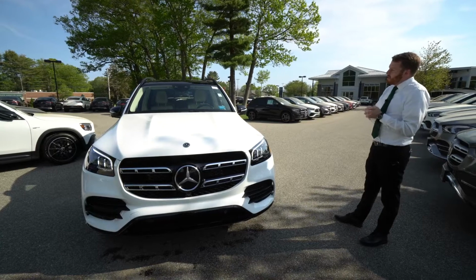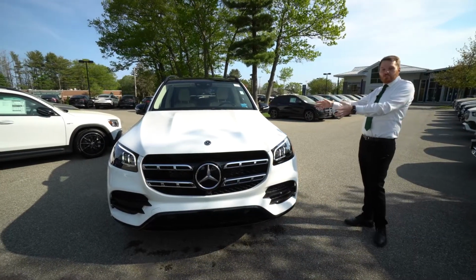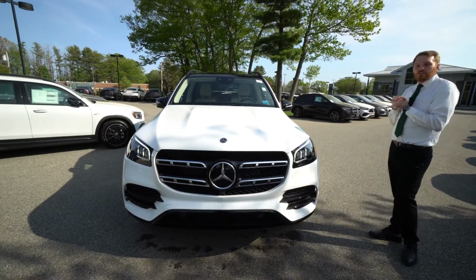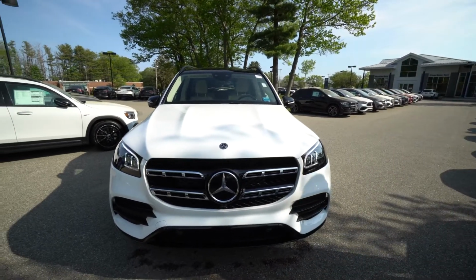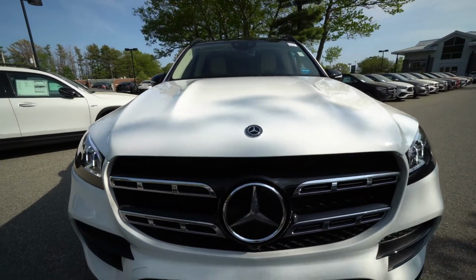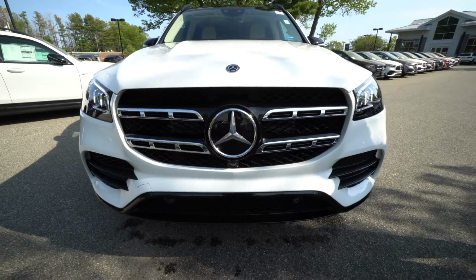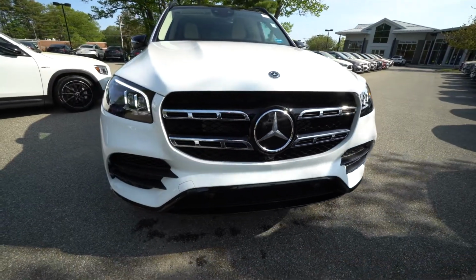As I said, it is the GLS 580, and that 580 has one of the biggest engines Mercedes offers, a big V8 under the hood. So you're gonna have plenty of power, plenty of rumble. It's gonna sound great. Now, this particular one is in polar white, and it does have Macchiato Beige interior, but we'll go over that in a moment.